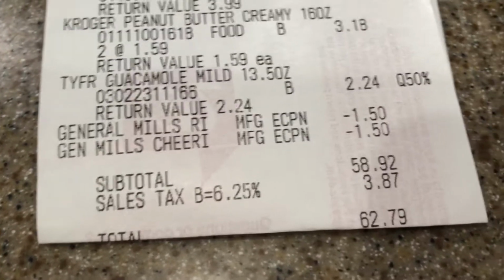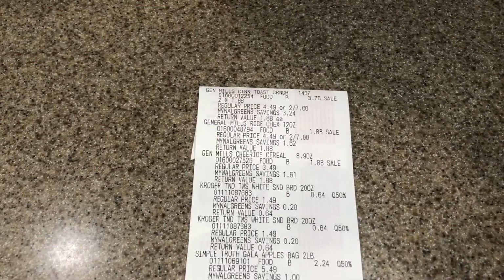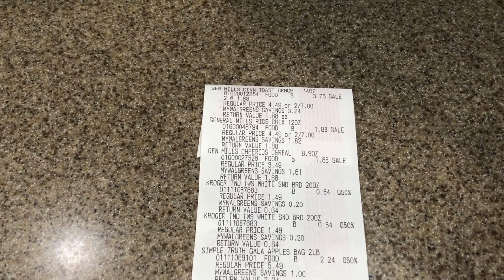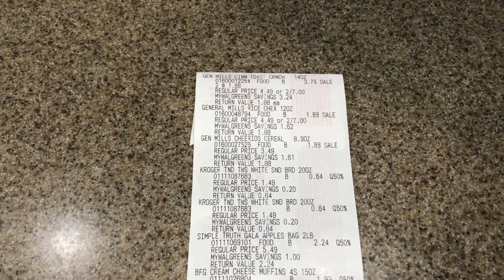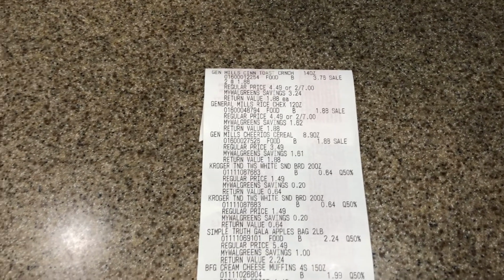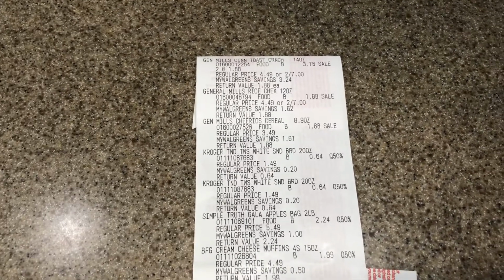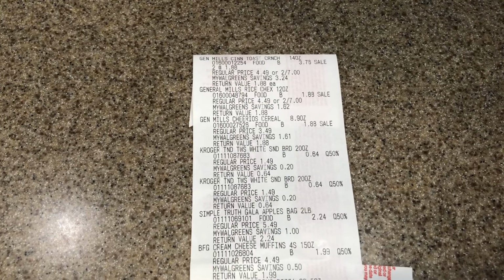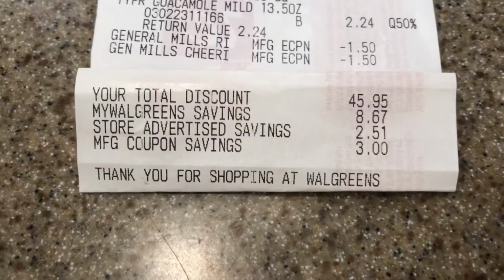Also, because I used another offer that was in my Walgreens app, since I spent more than $25 in one trip, I had a special offer of get $6 Walgreens cash back. It's the My Rewards program. So I got $6 that went to my rewards account that I can use on a future visit.